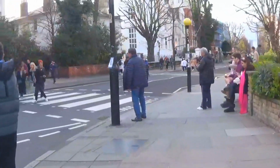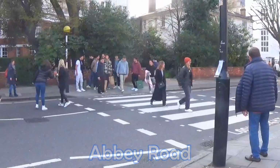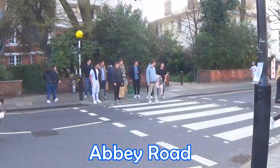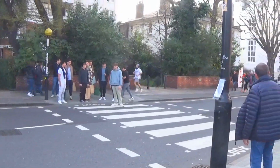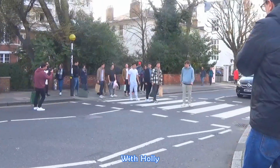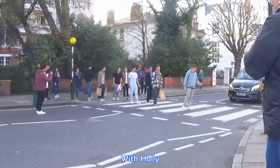That place again. That crossing. Everyone just risks getting run over. Last time we were here was the 50th anniversary and it was even more busy, but less so today. Tourists.